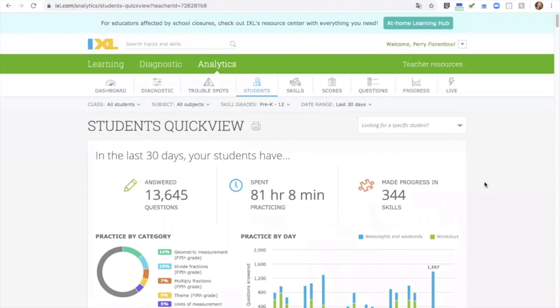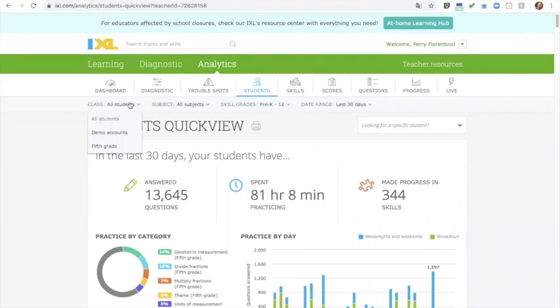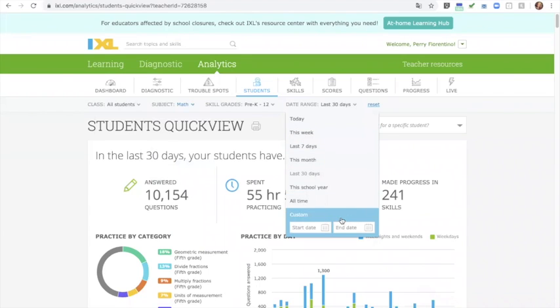This is going to be a great, first of all, at the top, it's a great overhead view of the skills that your students have practiced on IXL recently, including skills you've assigned to them. Now, before I scroll down, I just want to show you some great filters at the top. You can just look at one class at a time. You can filter this report to just looking at one subject at a time. And something really cool is you can change the date range. If you're wondering, what have my students been doing today, or what have my students been doing this week, or this month, or any custom date, you can customize that by changing the date range.